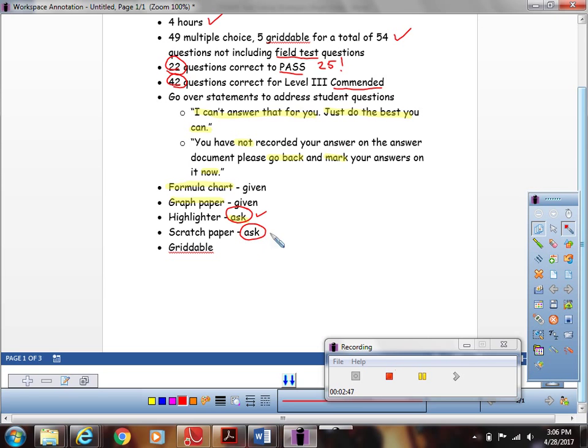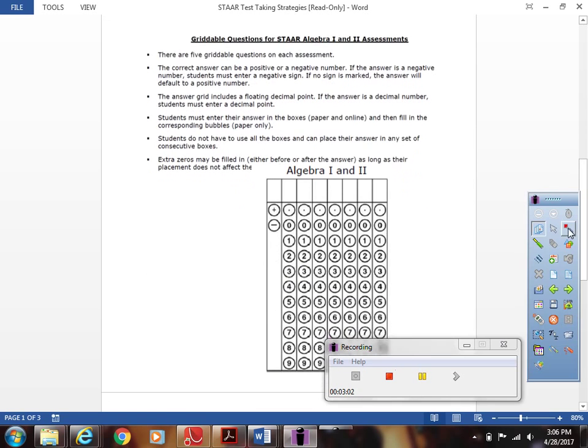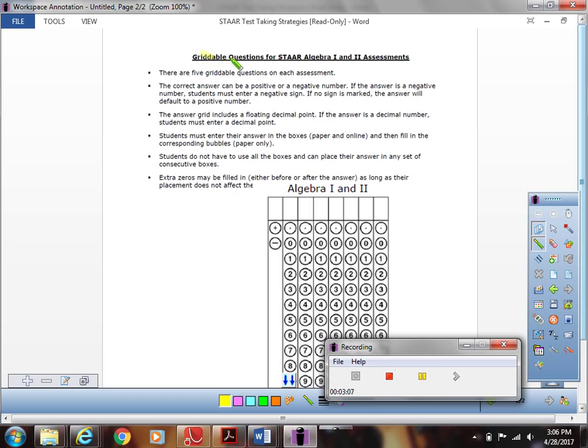Next, we're going to go to something really, really important that I know you guys have struggled on throughout the year. These are your griddable questions. These are the ones that are not multiple choice questions. Let's go ahead and go down to that. These are your griddable questions for your STAAR. Remember, we said that there were going to be 5 griddable questions on your STAAR. Let's just go through each bullet.